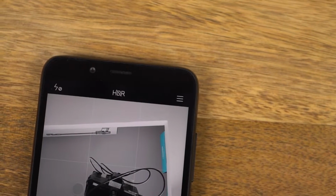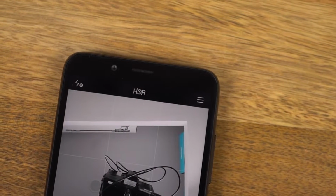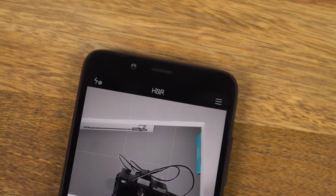Now with that said, I want to start off with the best thing about this phone, that would be its cameras. On the rear, it has a 12 megapixel camera with Sony IMX486 sensor with f2.2 aperture. On the front, it has a 5 megapixel camera with f2.2 aperture. Now the front camera on this phone is pretty good, but it's not that impressive. These are some quick sample shots.